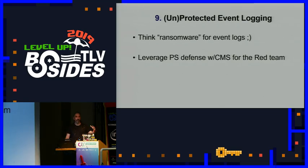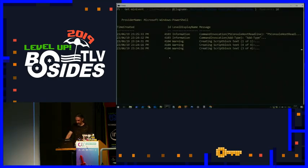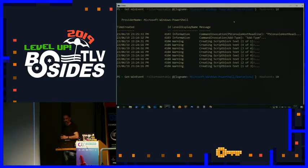And that's a very cool blue team technique. But what if, I thought about it, I tried it in a few customer engagements and it worked like magic. What if you think ransomware for event logs? What if you turn it around and use it against Microsoft? So that's exactly what I do. The minute I have LPE, I take my own certificate.